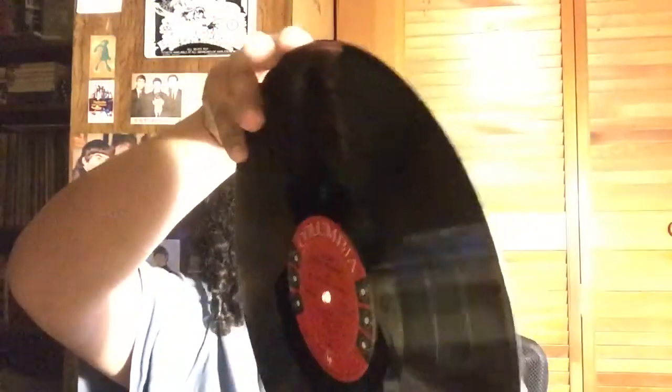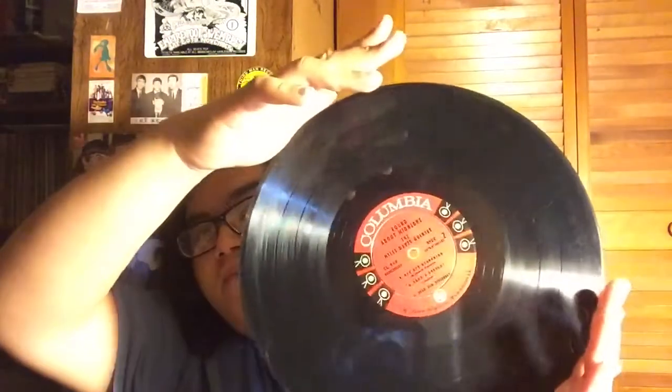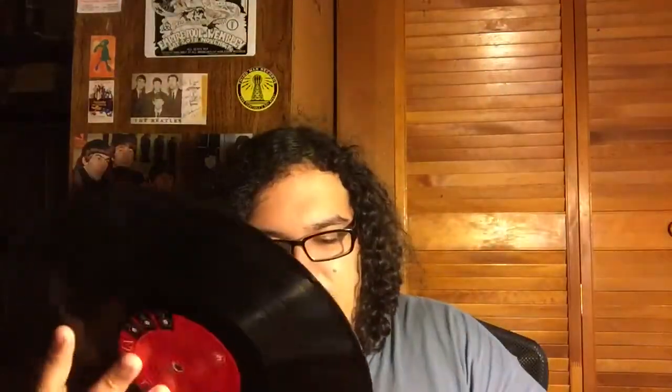It has the original inner sleeve, which has seen better days, but it still holds the disc. Disc is VG, maybe VG plus on side 1 and VG to VG plus on side 2. It still sounds really good though. It still plays well and sounds great. So I was just stoked to get it.